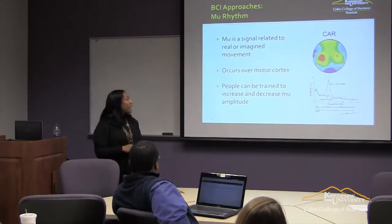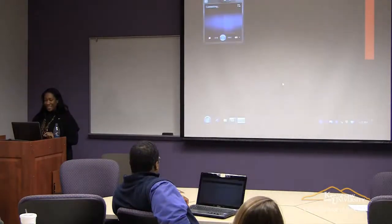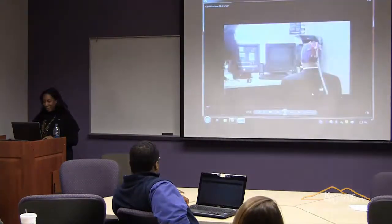So we can input that into a system, let's say a simple binary system, where opening and closing his hands makes the cursor move up, or being at rest makes the cursor move down. Have it moving across the screen at a regular rate, think open, closing your hands, open, closing, hit the target at the top. Now I'm going to show you this as an example conducted by my current interim provost, Dr. Ken Harmon.